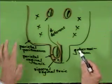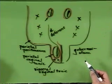So really it's a play on words more than it is a difference in anatomy, as far as what we mean by vaginal tunic and peritoneum. It's exactly the same material, just given a different name.